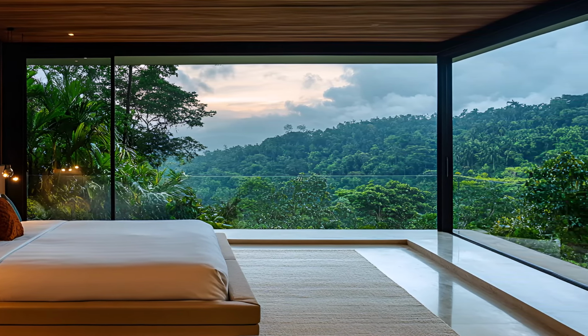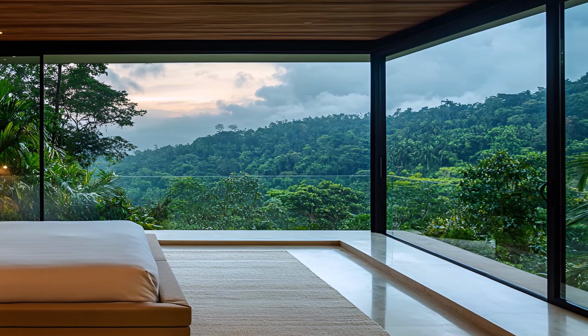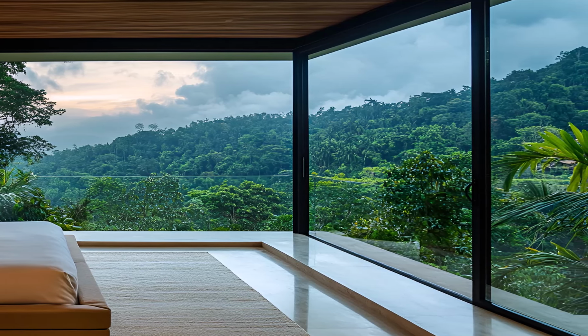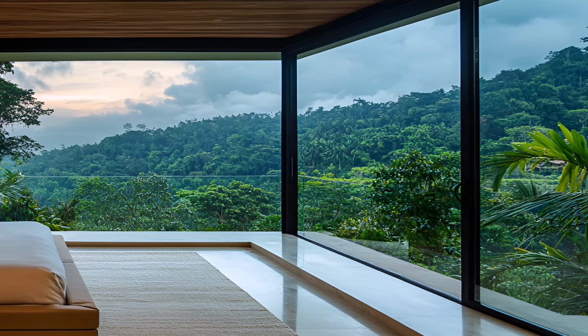The bedroom is designed to provide maximum comfort and relaxation. Sink into the plush bedding or unwind in the cozy seating area while enjoying the panoramic views.